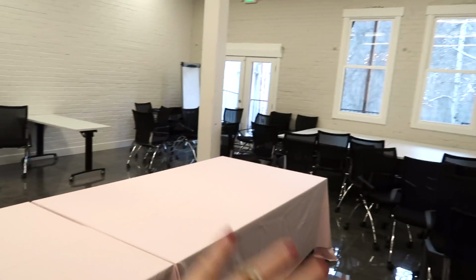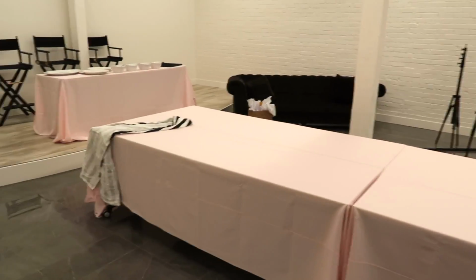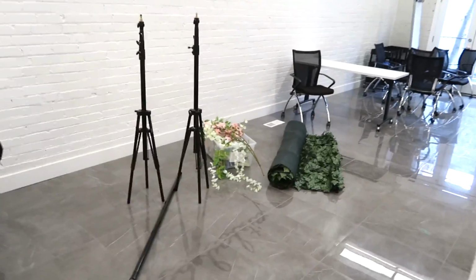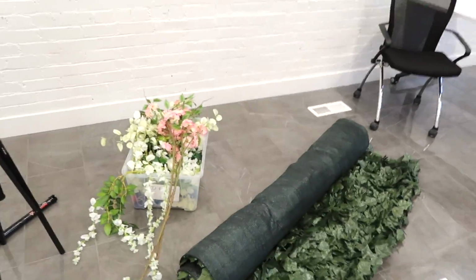We've cleared the room. We still need to pick up all these chairs, but we're starting to set the table. We're gonna do one big long table right here. Up here is where we'll have the food. And this is gonna be a little sitting area where we can open gifts. We'll put all the gifts around here. And then I'm gonna show you guys something really fun. This is gonna be a really fun photo backdrop.